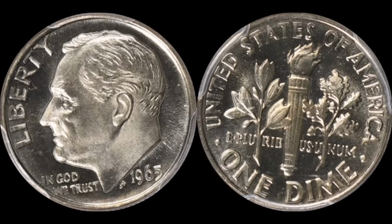So that's why these things are so well sought out for registry sets and for those that collect this type of coinage that doesn't even really exist, except for this example, which I think there's maybe two or three of them in existence. And it's a phenomenal coin.